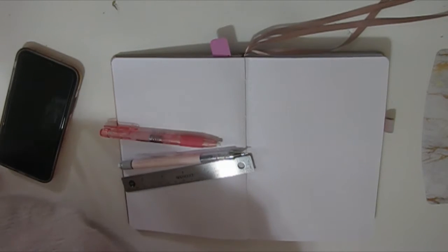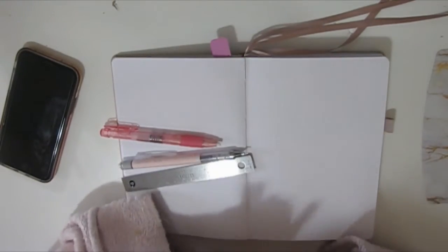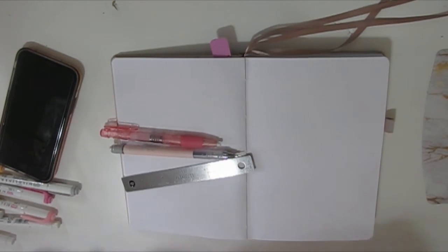I'm also going to be using these Zebra Mildliners. I'm going with like a neutral rainbowy type theme. I might pull in some Tombows, and yeah.